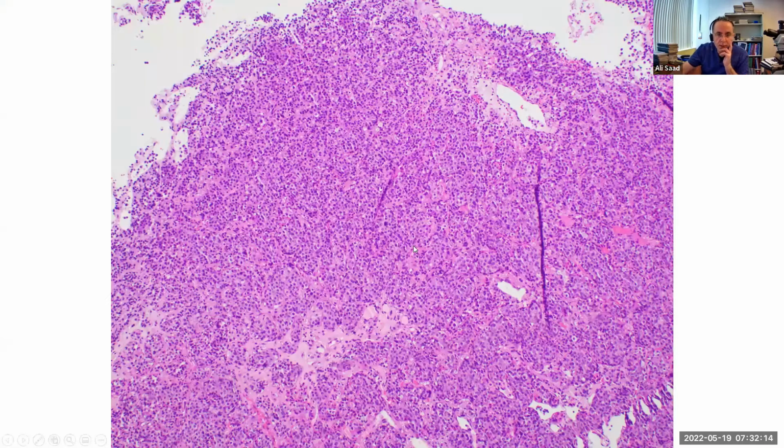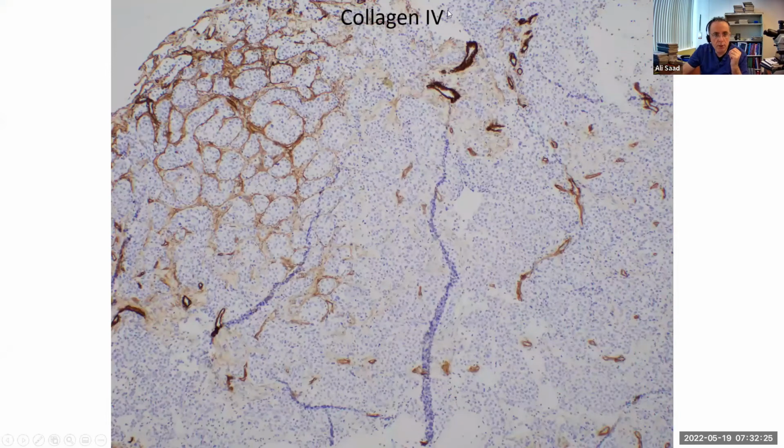Okay, so this is the tumor at low magnification. This is a pituitary adenoma. So you can see the loss of the architecture of the pituitary gland. And this is the collagen 4, which is what we apply to highlight the loss of the nesting architecture of the pituitary. So here at the periphery, there is a little bit of residual normal pituitary gland, and you can appreciate the normal nesting pattern of the pituitary gland. And next to it, you have a complete loss of the collagen 4 fibers. You see some collagen 4 fibers here in the blood vessels, but none within the stroma of the adenoma.